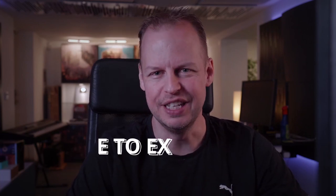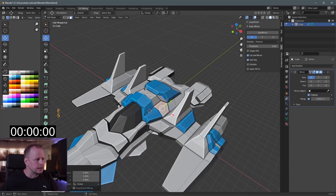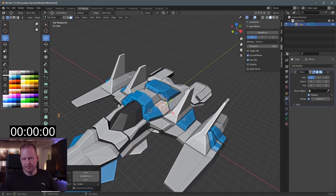What I'm going to do is I'm going to model something, and I'm only allowed to use E to extrude and S to scale. So that's been sort of the two key strokes that has been following this whole series along. And today I'm only allowed to use E to extrude and S to scale. E to extrude, S to scale. Bring that forward. So there, that's it.